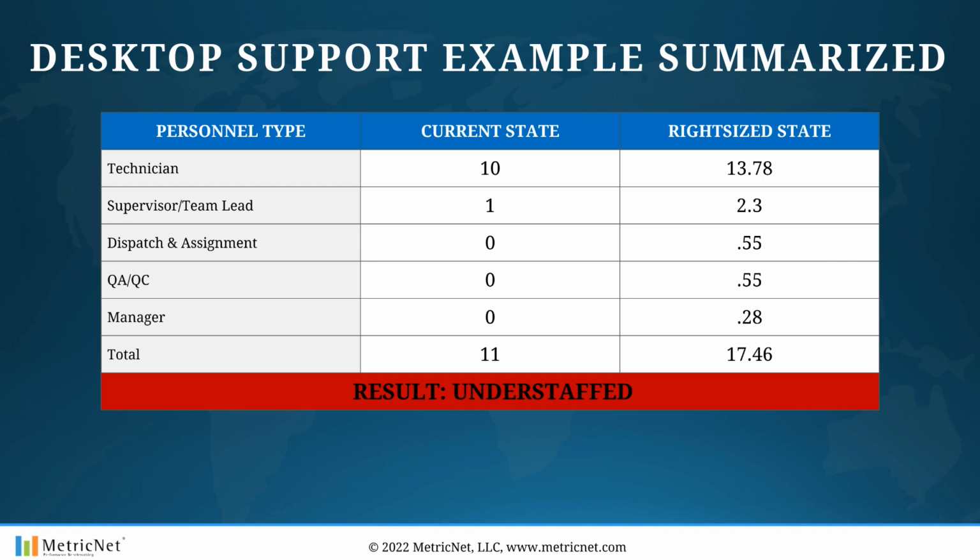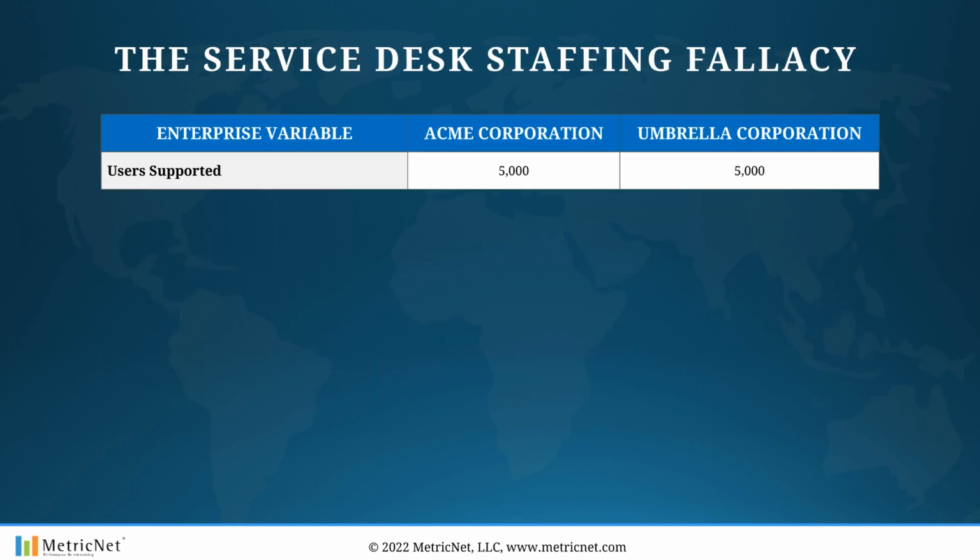Also, you might have one of your supervisors also operating as the manager of this desktop support group, so that you can round up that supervisor team lead number, add the 0.28 managers to that, and end up with 3 supervisors and team leads, one of whom would serve as the manager for that particular group. So understaffing is the more common scenario we see in this industry. And it happens, as I mentioned earlier, because oftentimes service and support is viewed as nothing more than a cost center. And when you're a labor-intensive cost center, there will always be downward pressure on headcount. And so that's what we see in this industry quite frequently.